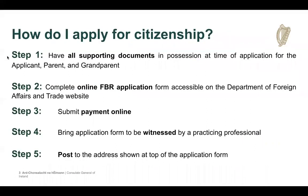You can apply for citizenship in these simple 5 steps. The first step would be to gather all of the supporting documents necessary, which I will go over in the next slide. The second step is to complete the online application form, which is accessible on the Department of Foreign Affairs and Trade website or the Consulate General of Ireland, San Francisco's website.